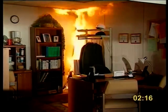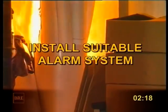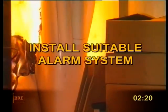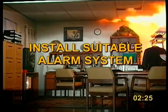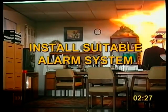And this brings us to our next piece of advice. Make sure your office has detectors installed that not only have an alarm, but which are part of an automated system which calls the fire brigade.